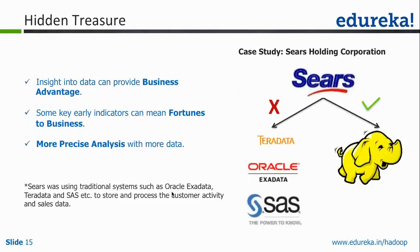Okay, so this is a case study on Sears Holdings. Sears is a retail store, a mid-sized retail store. What they were doing earlier was using a combination of Teradata, Exadata and SAS to do data mining. They were using a traditional system like Exadata and Teradata to store and process customer activity and sales data, and they wanted to understand how their customers behave.